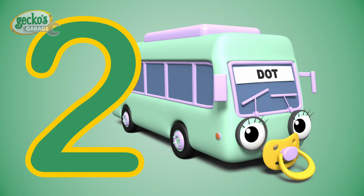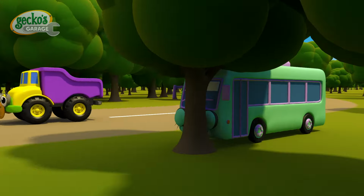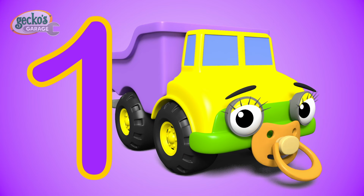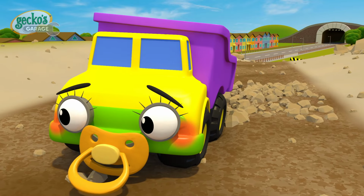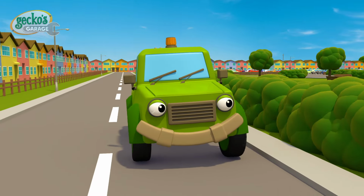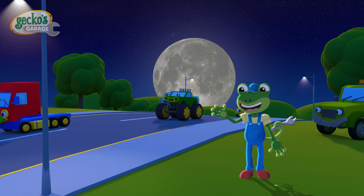1, 2! Two little trucks went driving one day, over the hill and far away. One baby bus took a nasty whack, so only one little truck came back. One little truck went driving one day, over the hill and far away. One little digger fell into a crack, so that day no little trucks came back. Five little trucks waiting to be found, so we went searching round and round. As the sun went down and the sky turned black, five little trucks all came back. Hooray!